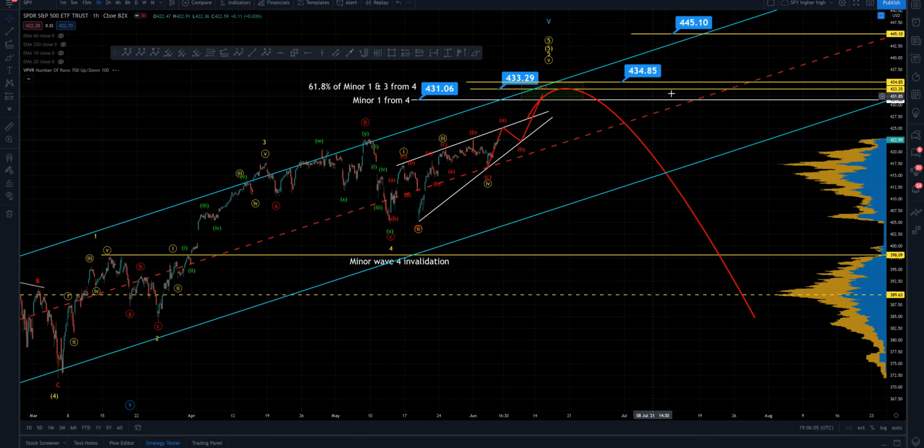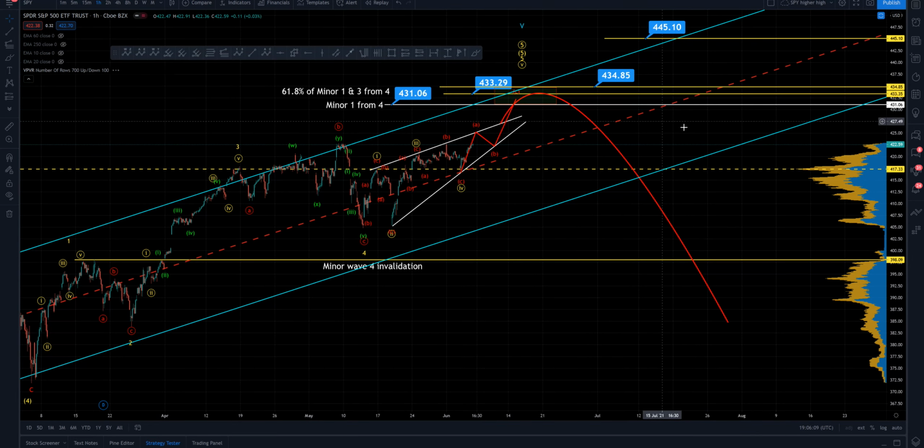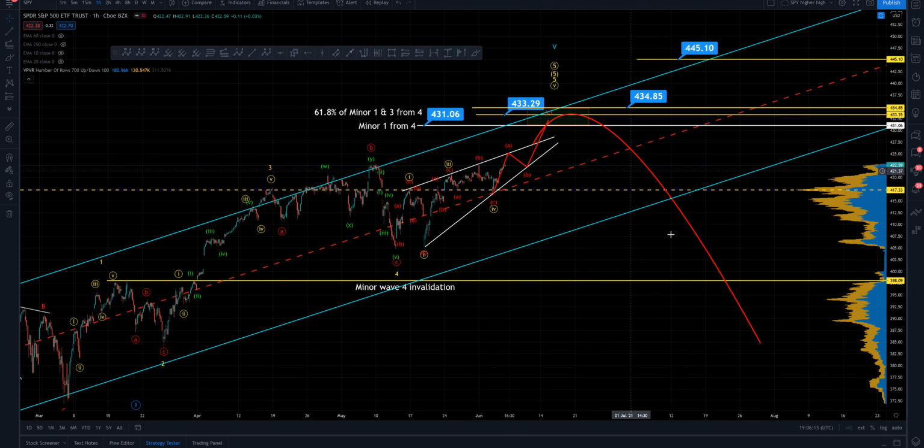So you'll be going 1 2, 1 2, 1 2. This could drag us out into late July or even into late August potentially. It depends how long this takes to top. It could melt down quickly, but I suspect the bulls will put up a fight and hang on by the skin of their teeth for quite a while before we finally roll over.